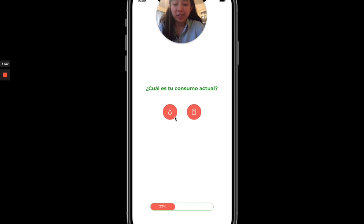And afterwards, since Foodie works with AI, of course, we're going to train our models before giving this app out to the users. However, we will also need their input to continuously improve our models, right? So they have two options to register their current consumption habits. The first one is taking pictures of their food, and the second one is taking pictures of their tickets.